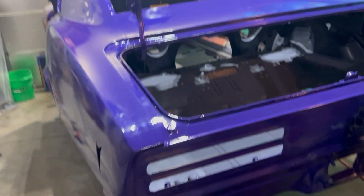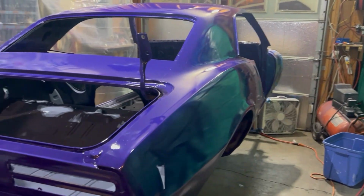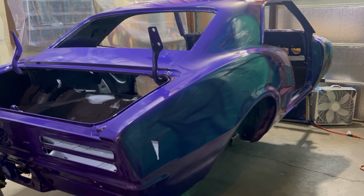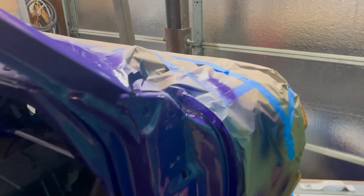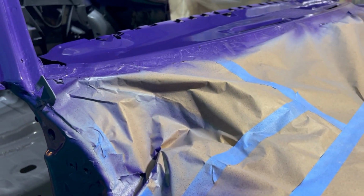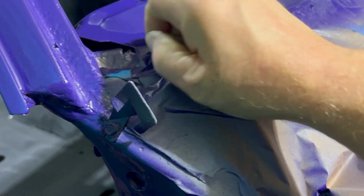But it's like a 2020 car, like you said. So if we really want to do something about it, Dad said we could wet sand it a little bit, and then just spray clear over it. So maybe we'll do that, maybe we won't, I don't know. I'm just happy it's painted, because now I can start putting it back together. All right, let's start unmasking a little bit, shall we?